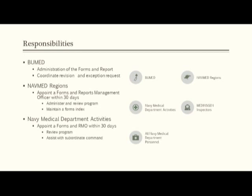You have NAVMED regions, the Naval Medical Regions. These individuals appoint a forms and reports manager, or management officer, within 30 days. So they'll have their own report management, which is different from the Naval Medical Department activity having its own. Their functions are pretty much the same as far as report management. So it has to be appointed within 30 days, and they have to administer and review programs. They maintain the forms index. Some of their roles normally overlap with that of the RMO as well.